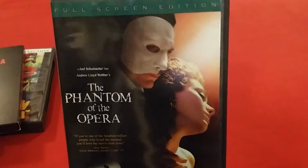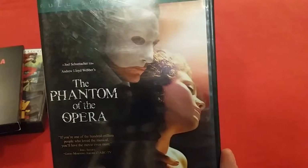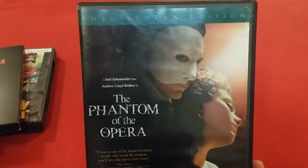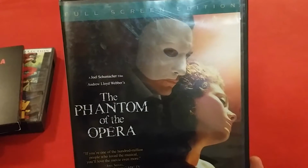Emmy Rossum, I like Emmy Rossum as Christine. To be honest, I enjoy her. I like her voice better than Sarah Brightman. And Patrick Wilson is okay as Raoul, but I think it's just Gerard Butler that really irks me the most about this movie. It's just, yeah, they really could have done better.